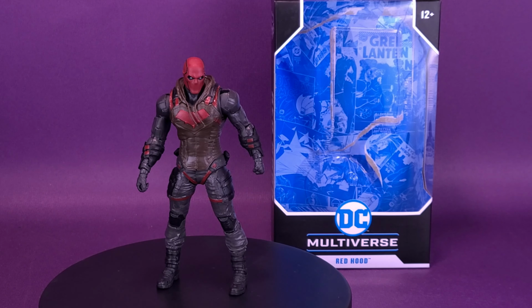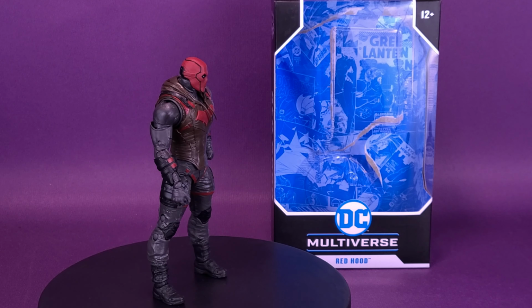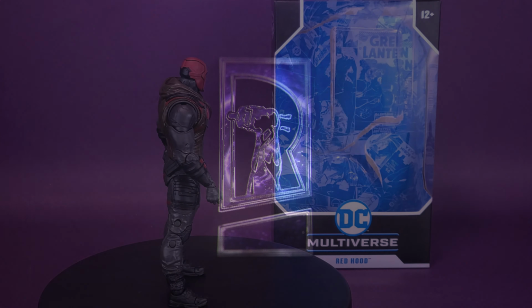The Gotham Knights are starting to see red. You should look at the brand new McFarlane Toys DC Multiverse Gotham Knights Red Hood.